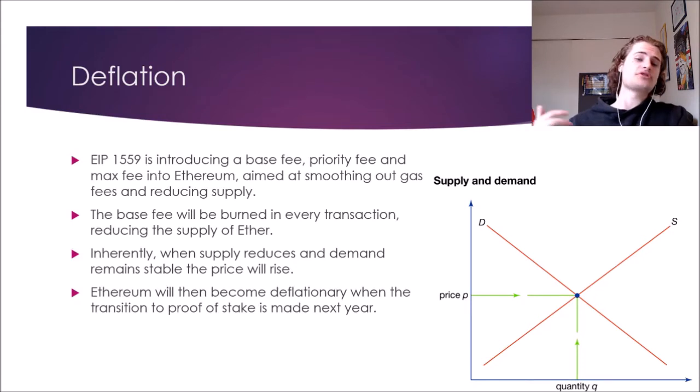The reason most people are very excited about EIP 1559 is that it's going to make Ethereum a deflationary asset eventually. So this is basically why most people are excited about it, and most people think this is the most important aspect of EIP 1559. Personally, I think all of the aspects are equally as important as each other, and I wouldn't really rank one over the other. However, this is what gets the retail investors the most hyped up about EIP 1559.